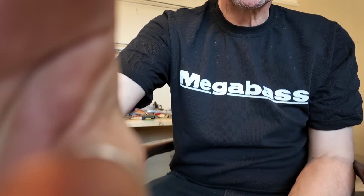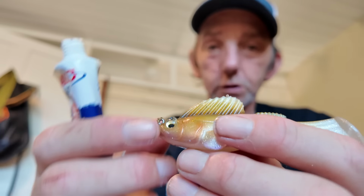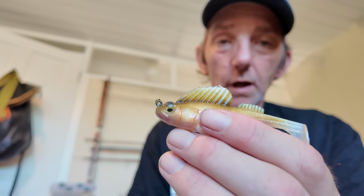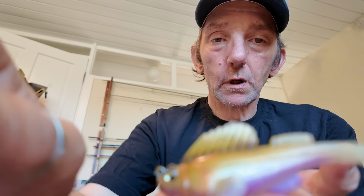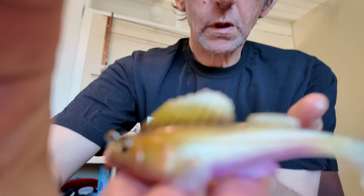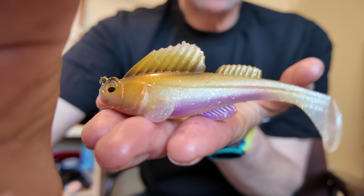That's not hard to do. Now you can do it easily from the bottle, right? So let's take a slightly bigger one. That's a 3.8 inch, 3/4 of an ounce in Wakasaji, right? Let's give you a look at that properly. The color of it. I mean, absolutely beautiful lure, right? Absolutely gorgeous.